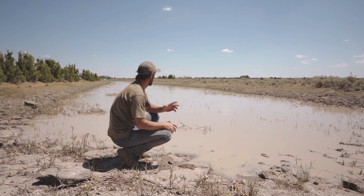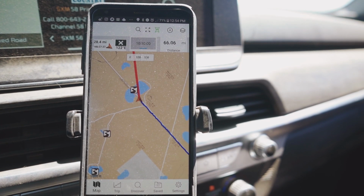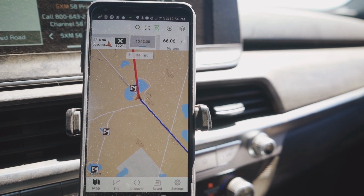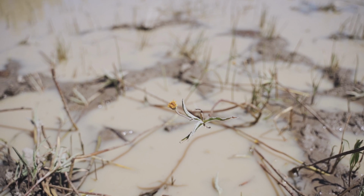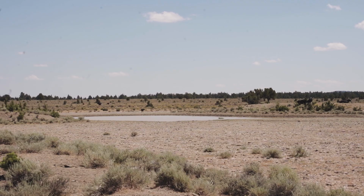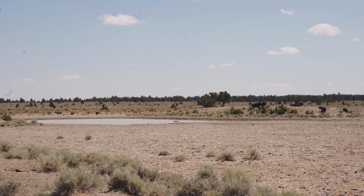Alright guys, so I've been driving along here and I had seen some different water holes on the Gaia GPS. I figured most of them would be dried up, but this one here actually still has water. There's water in this one, and then just over this hump there's still a little bit of water over here. Definitely a place that the cows are coming to.